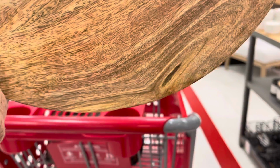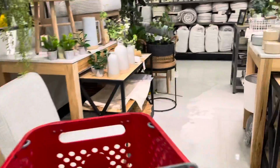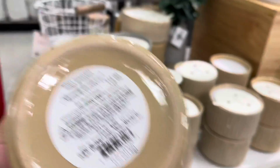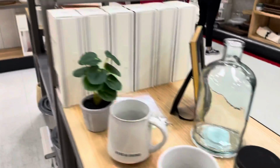And this doesn't say the price, but we're gonna take it and scan it. This will look really cute. And we'll scan this one too, so you guys can see what I'm talking about. Okay, let's see. If you don't want to buy the big one, they have cute little mini ones. How much are these? $14.99. Not bad.